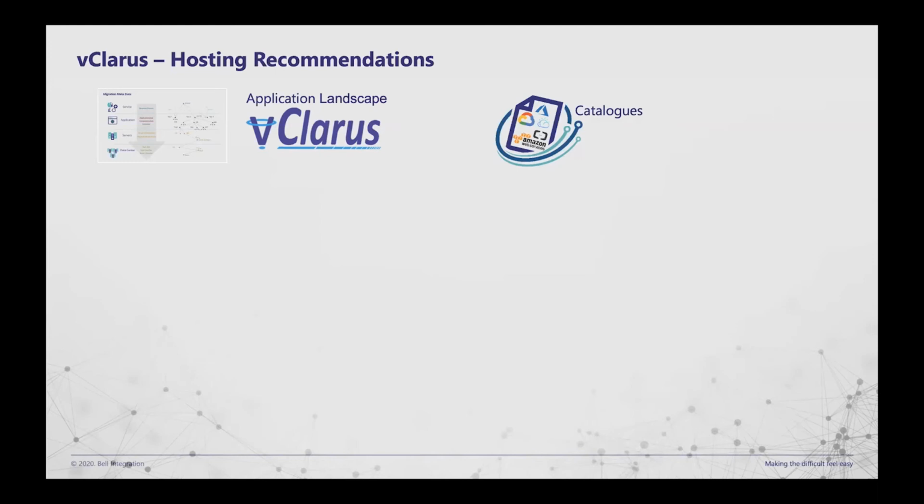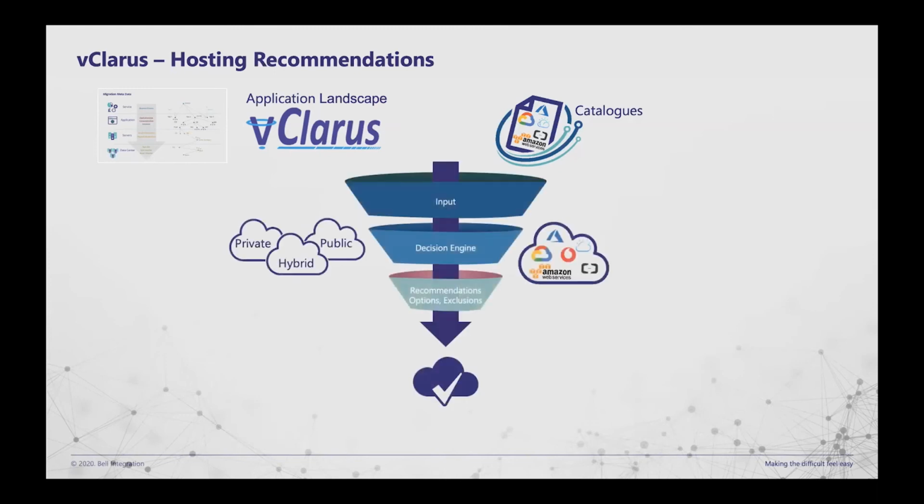And then based on all of that discovery information that I've already mentioned, we have a decision engine within vClarus that starts to produce some ideas of exactly which cloud environment would support each application and service. It even goes one step further and gives the customer an indication of the anticipated monthly cost once it's arrived in that particular cloud service. So I always liken this to a kind of comparethemarket.com, but for cloud.